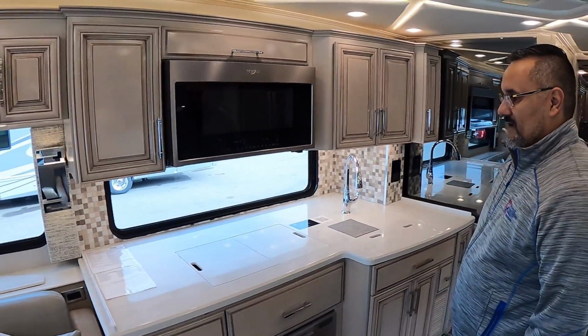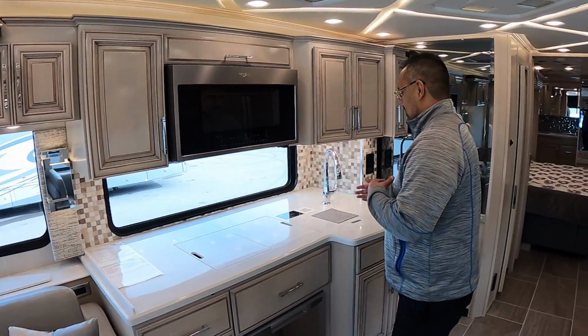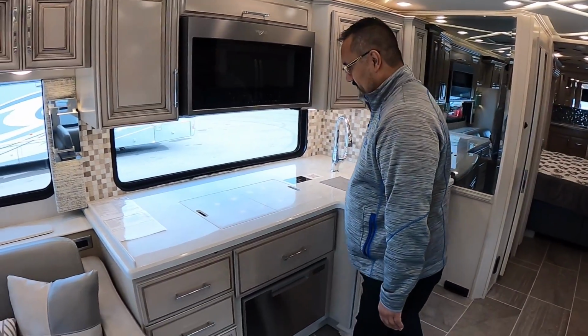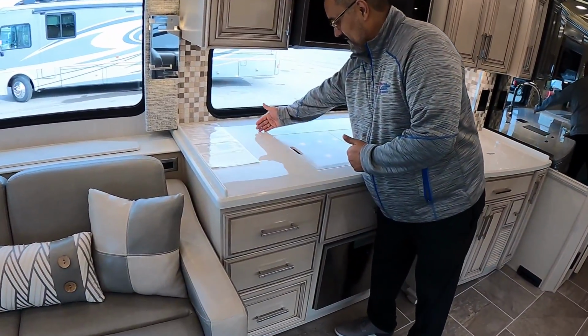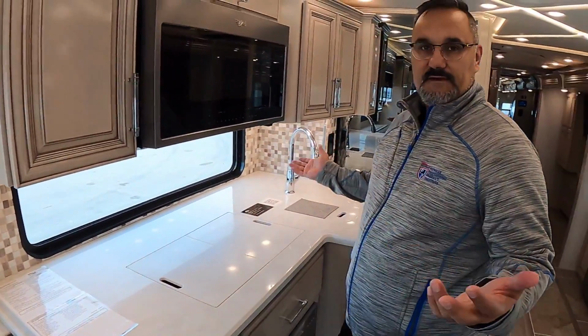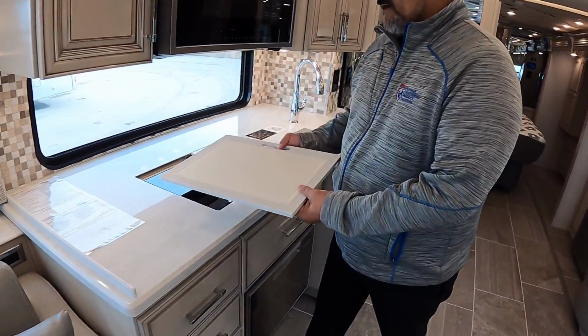And sometimes if you've got family, friends, and you're sitting here patio side, it's just nice to be able to keep an eye on your company and what's going on. Big, nice, deep counter space here. So you got plenty of room back here for like coffee pots, toaster, blender, spice carousel. Got these nice covers here.